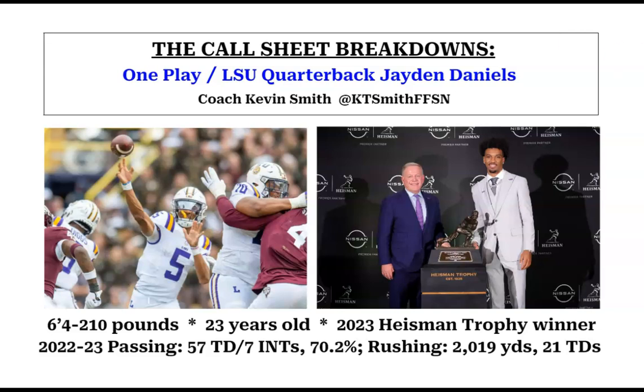All right, that's our one-play breakdown on LSU prospect Jayden Daniels. We'll be back with more as we continue the countdown to the draft.